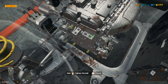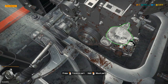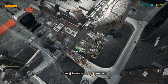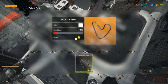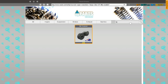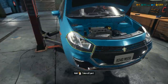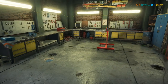Right, for the cover. Get that one and that one. Alright, let's put all of these ones back in. Put the water pump back in. Alright, the idler. There we go. Then the first belt. Oh, serpentine belt B is broken. Alright, serpentine belt. How do you even spell that? We're just gonna say belt. Serpentine, oh my goodness, it was B, right? Serpentine belt B. Yes, serpentine belt B.